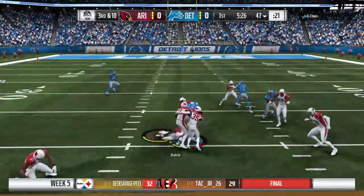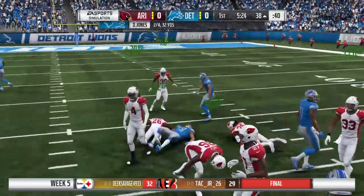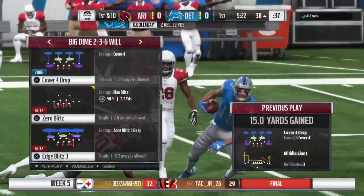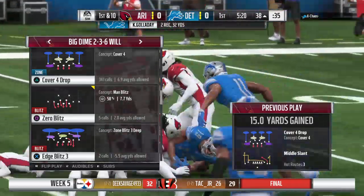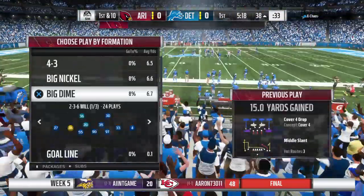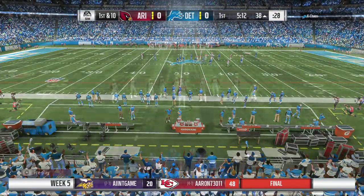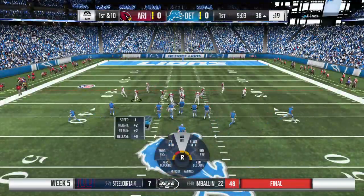They'll look to throw. They'll find a man over the middle. It's Galladay. And they'll get him down as he's inside the 40. Now they go with a slant that time, 15 yards and a 1st down. So here's a 1st and 10 at the 38.